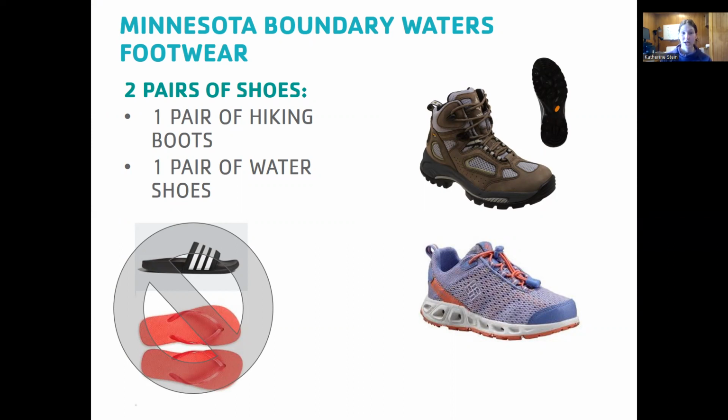You're also going to need a pair of water shoes. These should be closed-toed and secured to your foot for when you're getting in and out of the water at portages or even just swimming after a day of canoeing. We want to make sure that we're at all times protecting our feet from sticks and twigs and rocks. And so please make sure that your water shoe is closed-toed and fully encompasses your foot.